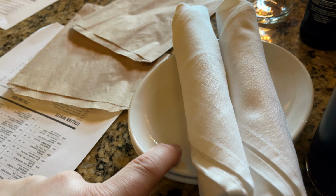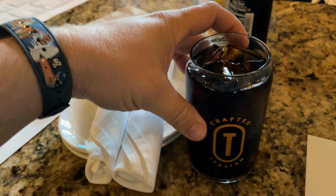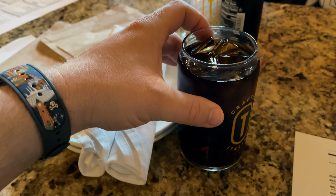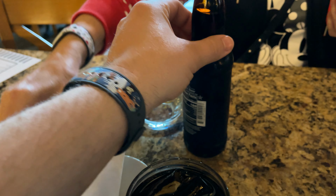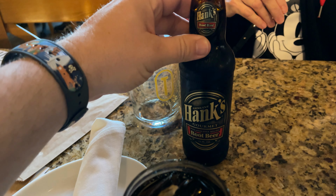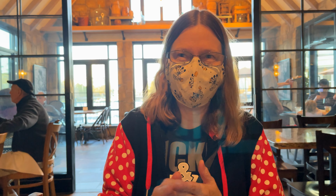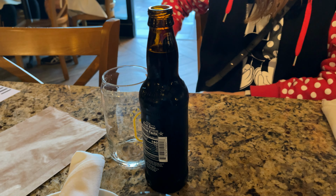They did bring two plates with silverware. Here's my Diet Coke, and it is in some sort of can glass. It is shaped like a can. That's pretty cool. Mom ended up getting a Hank's root beer. This is a gourmet, genuine root beer, or sarsaparilla. Yeah, I know, right? Okay, let's figure out what we want to eat. Digging in, gonna get some more drink.